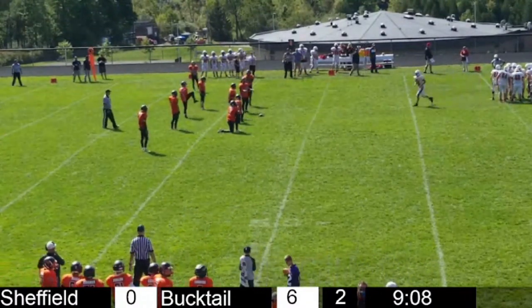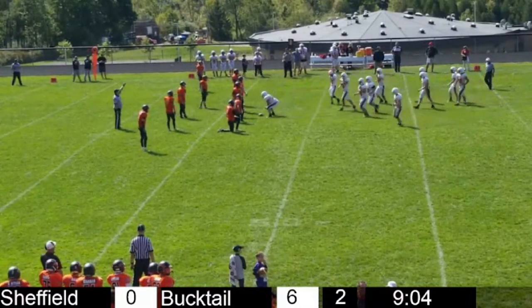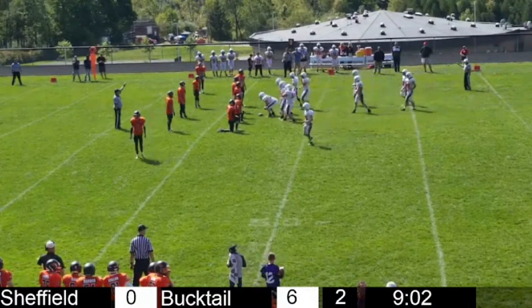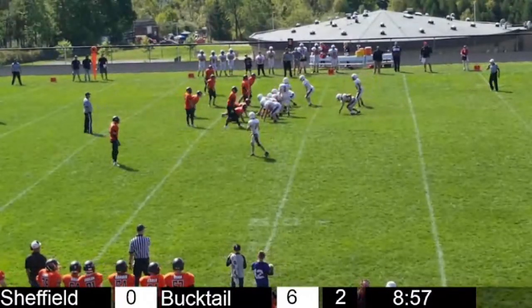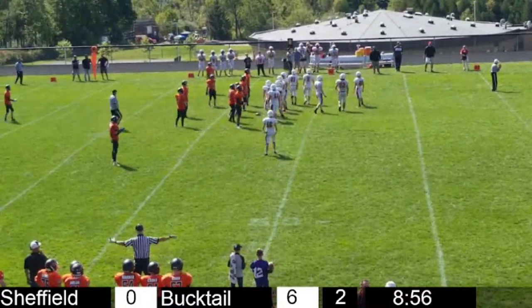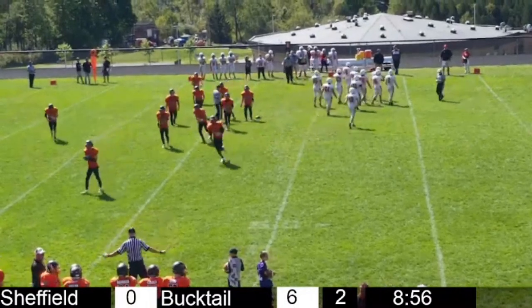Just about 9 minutes to go here in the second quarter. Still just 6-0 Bucktail so far. Wolverines were unable to capitalize on either of those turnovers. And we've got another whistle and a timeout called by Bucktail.